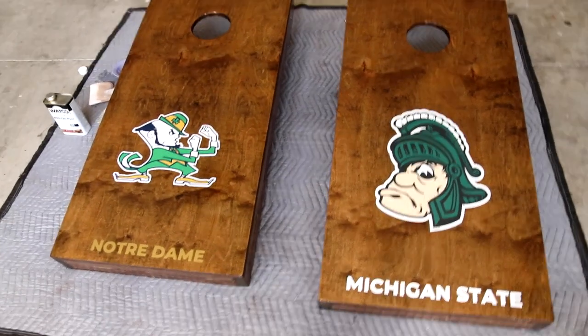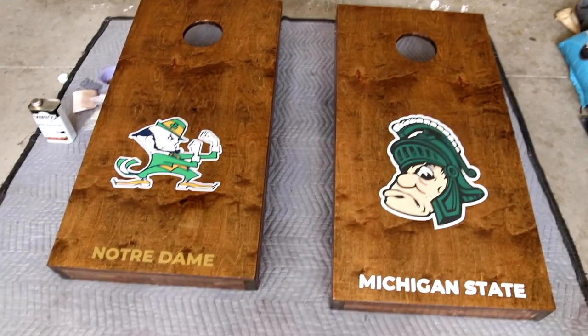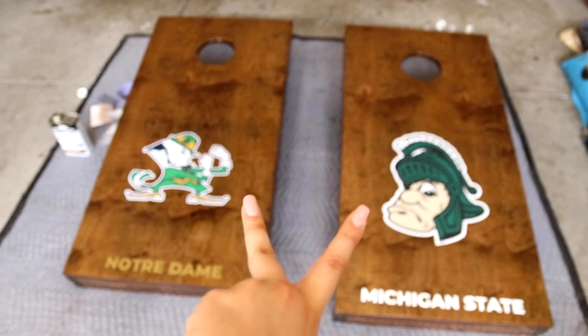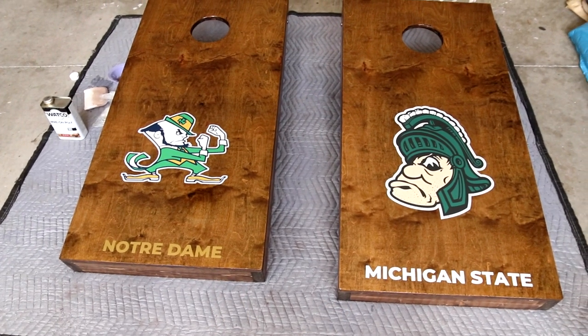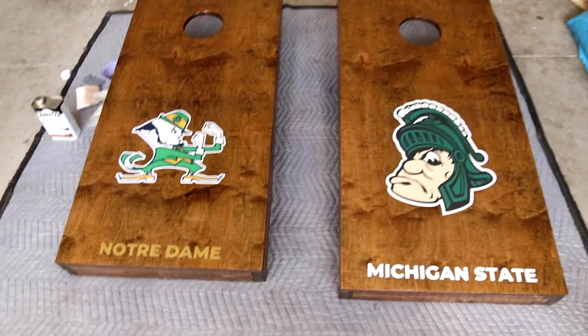But I did seal and put the last layer of poly on these cornhole boards that we just put decals on, so I want to show them to you because they look so good. My dad actually made these cornhole boards for us last year, and my cousin brought them down. Aren't they so freaking beautiful? But then we ordered these two, and then we got these two made. Our local library back in Michigan has a Cricut, and they made these for us.